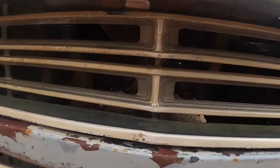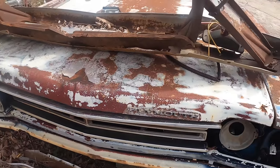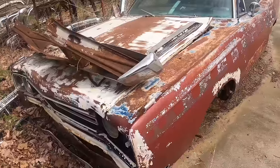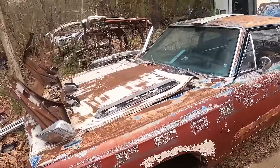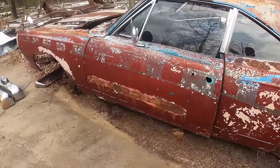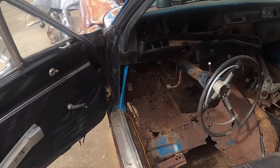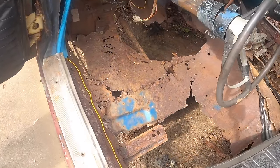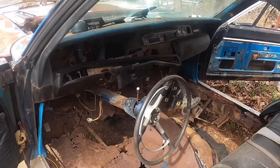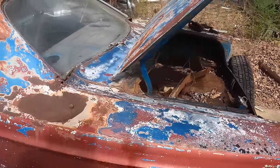Oh, there's nothing in there. You can tell there ain't nothing in there. There's no way he'd let a Hemi sit out here. Mike's not crazy. Well, he might be crazy, but he ain't dumb. He's not gonna let a Hemi sit in that car. All right, floor's been cut out. Someone grabbed the transmission hub. They took the floor hump out.